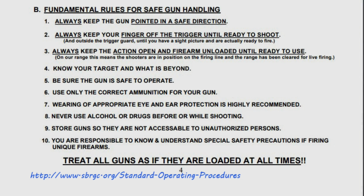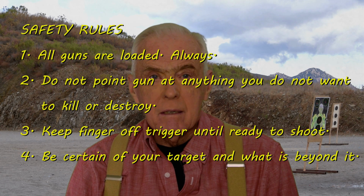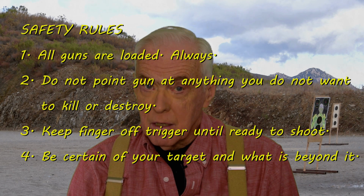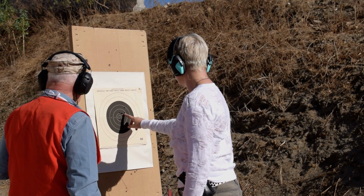Your local range will also have some specific rules, and now's a good time to get familiar with them. You'll always find them on the internet. Negligently hurting or even killing yourself or someone else with the gun would require you to violate one or, more likely, two of these rules at the same time.